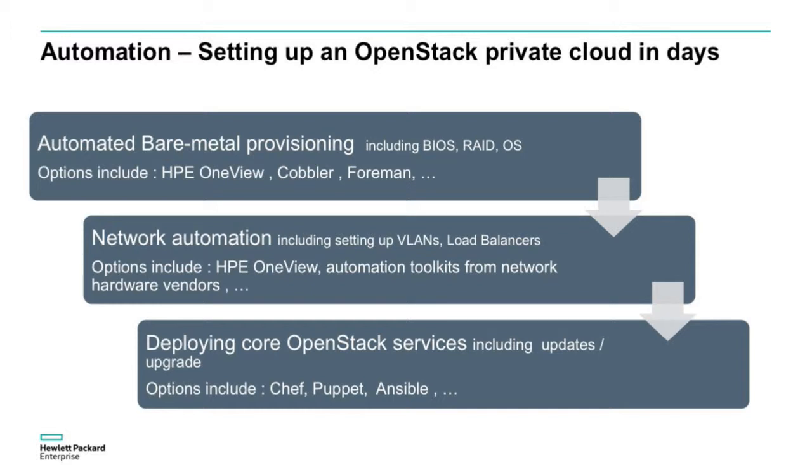You need to figure out a way to set up your VLAN, set up your load balancers, etc., which are all key components of your OpenStack deployment. Especially with the network automation piece, a lot of the tools are very hardware specific still. And you make the right choices there based on what you want to achieve with the automation.